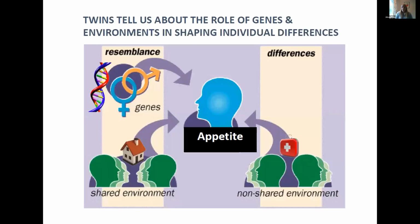When we're looking at these appetite traits in twins, this enables us to tease apart the contribution of both the genes, an individual's genetic inheritance, and the environment to the individual variation in these traits. So I know that there's going to be more discussion of twins later today, but I just thought I'd show this for anybody that's not highly familiar with the twin method.